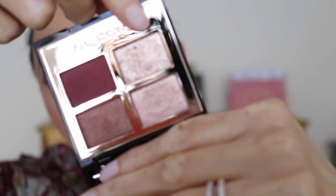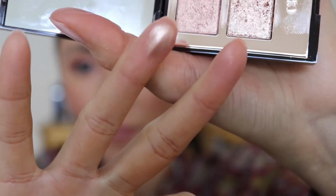To finish up, I'm just going to use the Pop shade in the center of my eyes. And for that, I'm going to just use my finger. And this shade, whenever I swatched it, seemed so much more pigmented than usually her Pop shades are. So just look at how intense that color is right there. So that's looking very pretty. And I'm just going to pop that in the center of the eyelids.